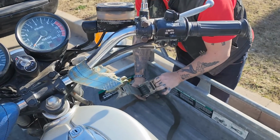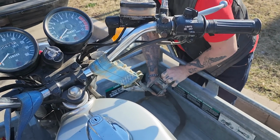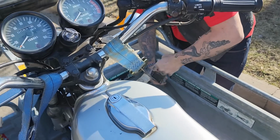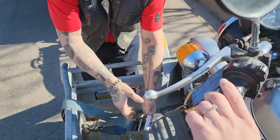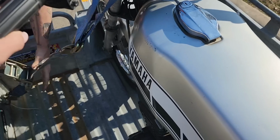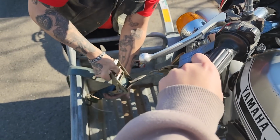Straps are so finicky. Whoa. All right. Don't do that, she says. Just want to hold back a little bit. Ouch. Bit me.